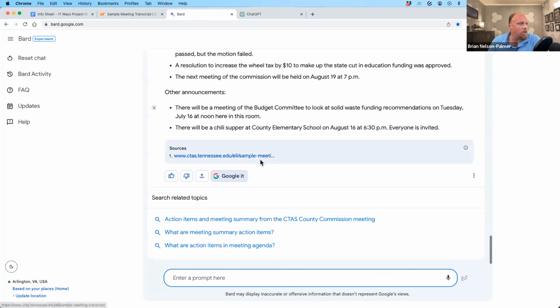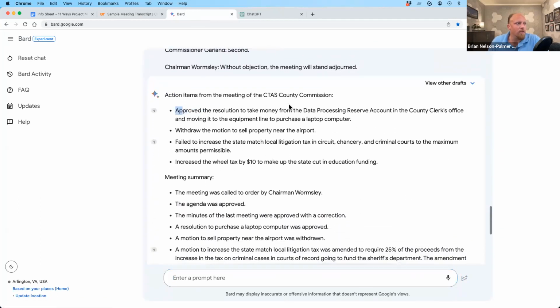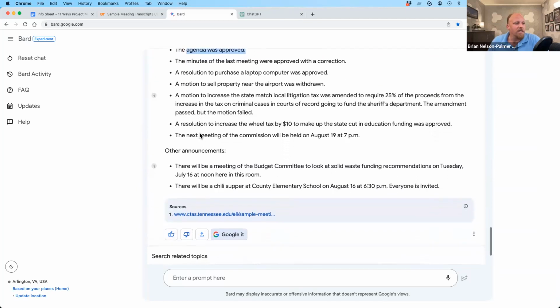And then at the bottom, you can see, here you go, action items. This is what was done. It approved this, withdraw this money to sell property to a nearby airport. So these are action items, and this is the meeting summary. The meeting was called to order by Chairman Worsley. The agenda was approved. So you can see AI does this, and there's other announcements. It gives you the highlights.